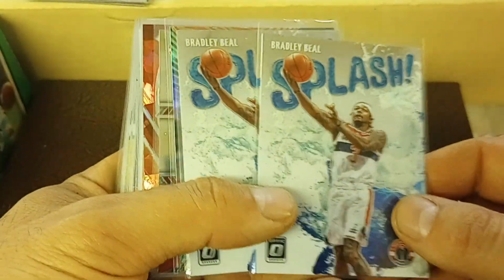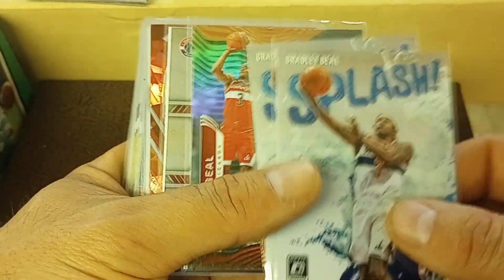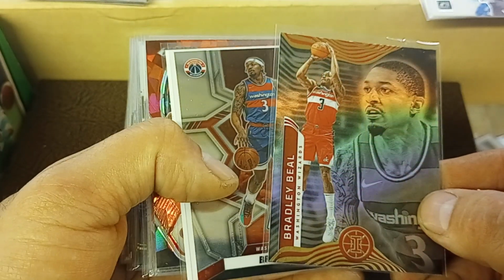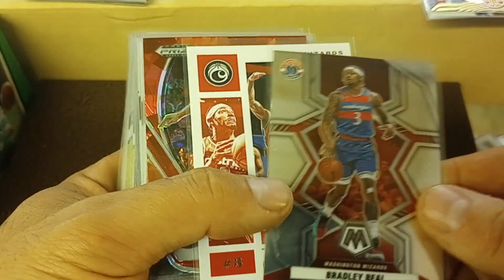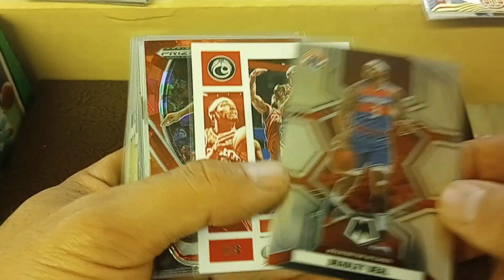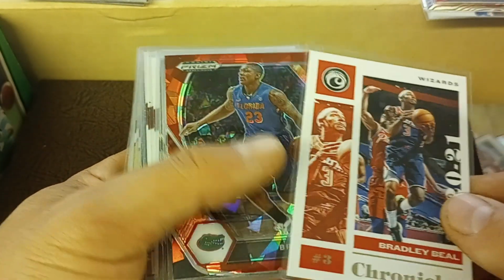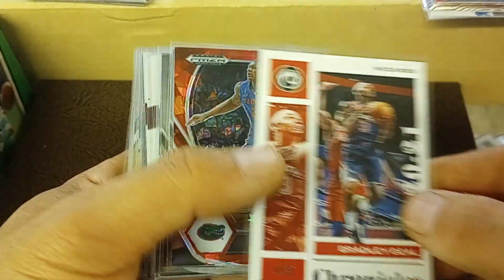This next star player was recently. I thought this was a kind of a good investment today because these are Bradley Beal cards, and we know Bradley Beal was just involved in a trade. I think he's headed to the Suns. So there's a variety of Bradley Beal cards here. And again, these are all 2021, 2022 type cards.